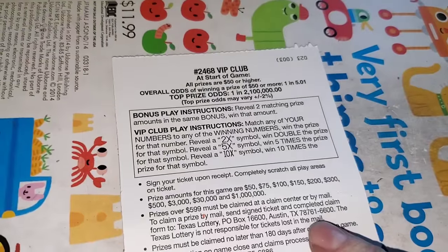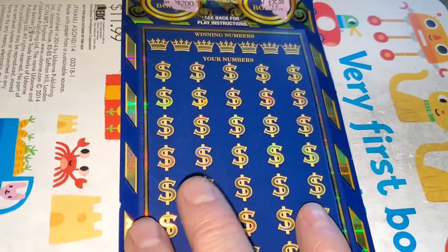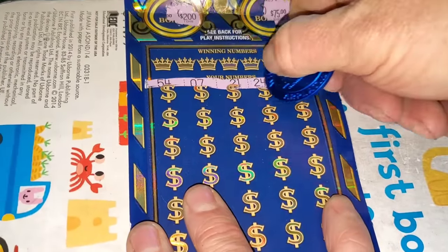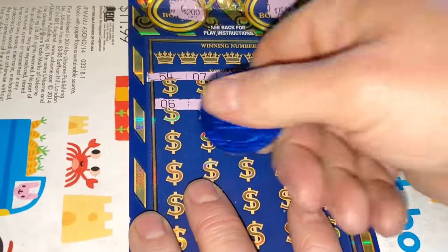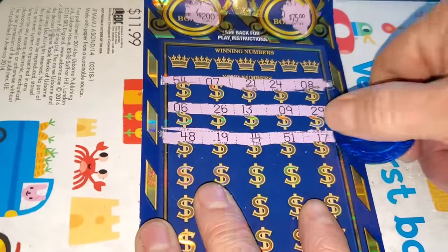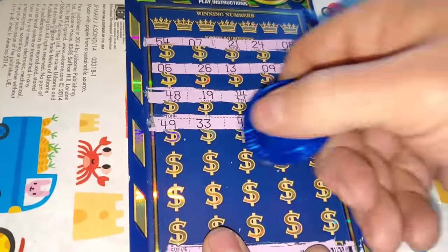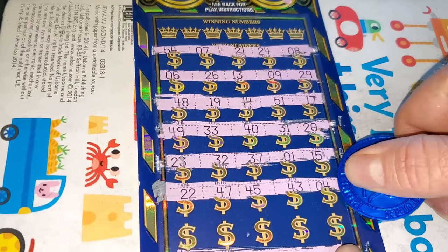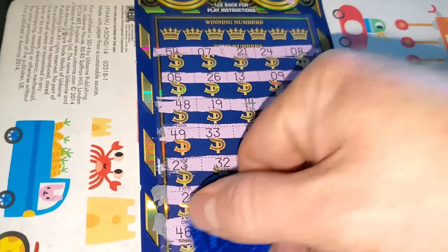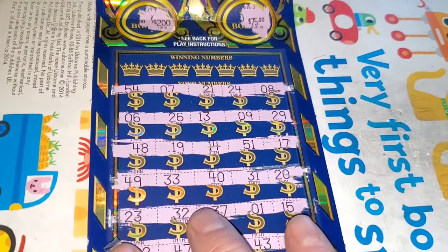Here we go. Odds are 1 in 5.01, 2, 5, and 10X. Let's find that 10X. It'll be at least 300. That would be helpful. No multipliers, but we got something. It'll be at least $50, whatever it is.